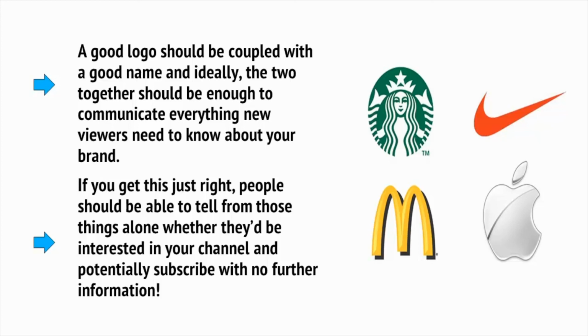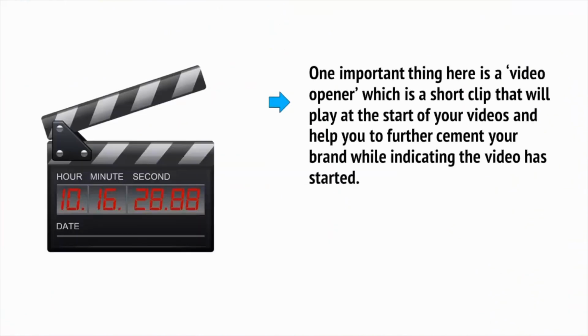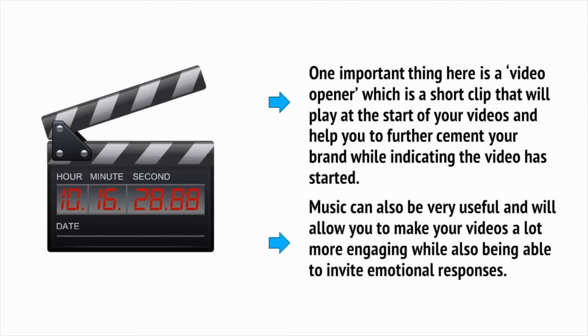Other graphics will also come in handy. For example, you might want to use bottom thirds, which you will overlay on top of your video as a way to annotate what's happening on the screen. Then you might want to find some stock images that you can use to illustrate points that you're making or that you can use in conjunction with your recorded footage. On top of this, you'll need to look into video and sound for your videos. One important thing here is a video opener, which is a short clip that will play at the start of your videos and help you to further cement your brand while indicating that the video has started. Music can be very useful and would allow you to make your videos a lot more engaging while also being able to invite emotional responses.